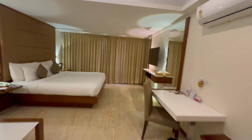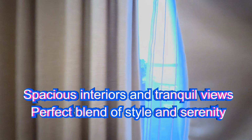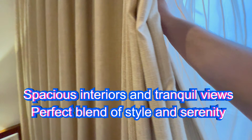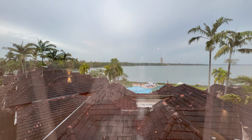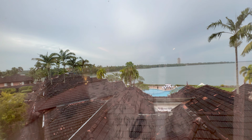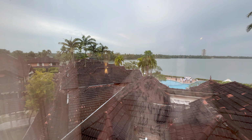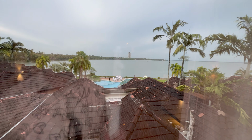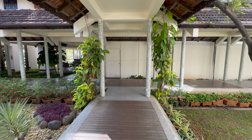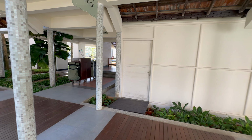And last but not the least, let's take a quick look at the view, guys. Nice, look at that beautiful lake view. So we'll go down a little bit and try to explore and see what this hotel has. All right guys, let's walk around and see what we can find.